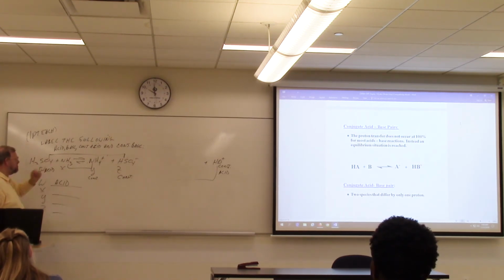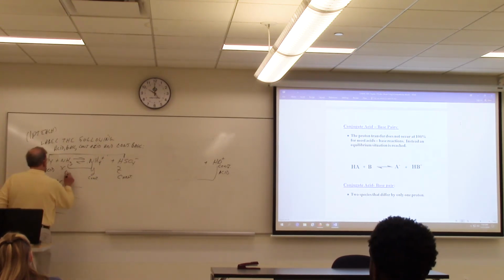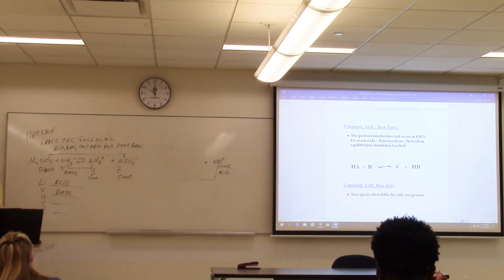Let's go to this one, ammonia. Goes from NH3 to NH4 plus. Has it gained or lost a proton? Just count the hydrogens, forget about the charge. Went from 3 to 4, hopefully all agree that's gaining. What is something that accepts or gains a proton? A base. Well, 2 down, 2 to go.